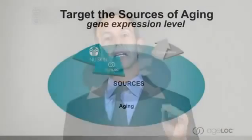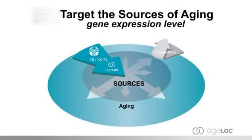At Nu Skin, our approach, the ageLOC approach, is simply targeting the sources of aging. That means we go right to the source rather than looking at the outside, the signs and symptoms. So if you look at this target that I've got here, you see that the sources of aging are at the inside. To understand aging and how we can change it and help you feel younger, we need to go to the sources of aging, not just describe what's happening at the signs and symptoms level. So let's look at it from this point of view.